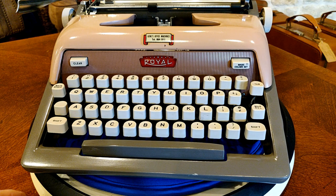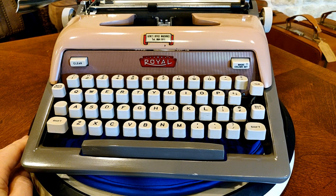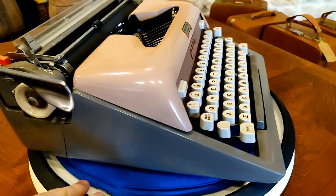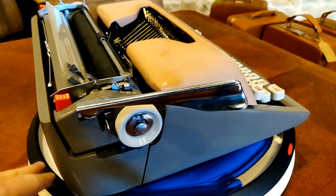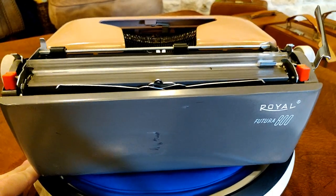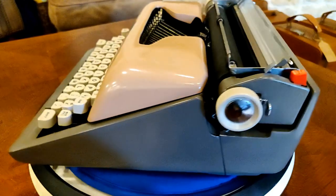This color combination on the 800 is called cocoa. Also, salmon pink is another name for it, but it's really pretty. I'm not sure either of those names actually captures the real color. But you'll see the logo here is white instead of red, and all the other features, of course, are identical.